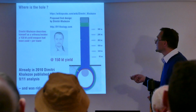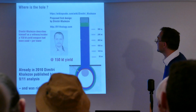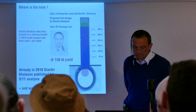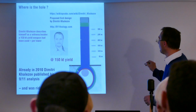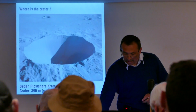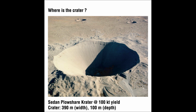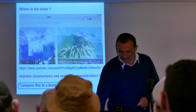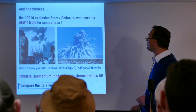A man who said 10 years ago that a 150 kiloton nuke was used was Dmitry Khalezov, website thology.com. He describes himself as an insider, and he states that a 150 kiloton yield weapon has been used per tower. He published his findings, his statements, and was ridiculed because the hole he proposed was too big. This is the 20 meters, so 40 meters in diameter. Where's the crater? This is the result of a 100 kiloton yield nuclear weapon, 100 meters deep, 300 or 400 meters wide. We didn't have it on the WTC site.